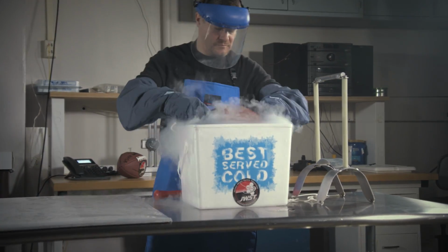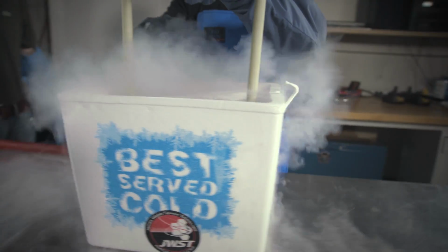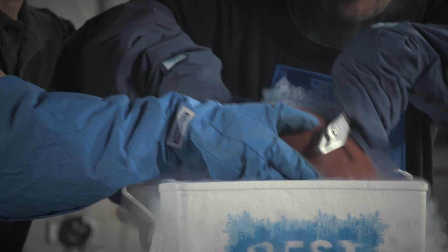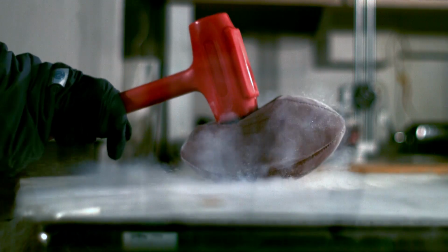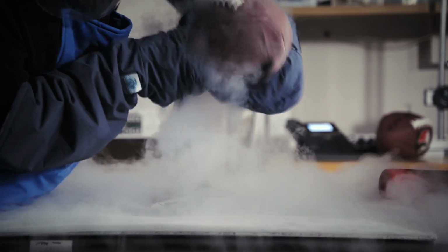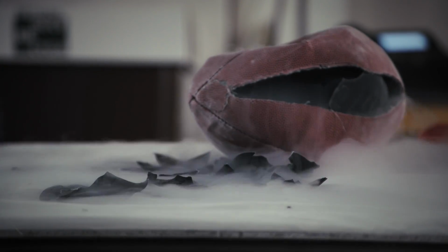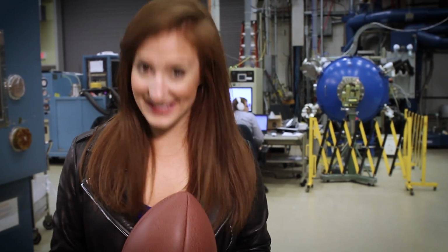Materials can change dramatically at these cryogenic temperatures, not always how you'd expect. Let's see what happens to this football in liquid nitrogen, which is still about 70 to 100 degrees warmer than some of Webb's instruments. The ball's inner rubber bladder shattered at this temperature, but wow, the outer shell holds together. Webb's instruments, on the other hand, are built to withstand such extreme temperatures. Not the sledgehammer, by the way. Test, test, and test again is the key.